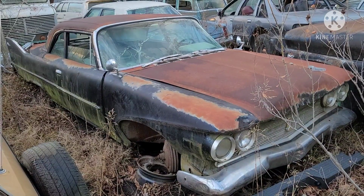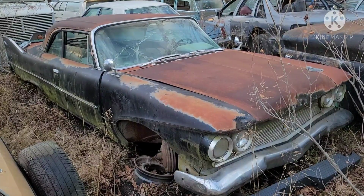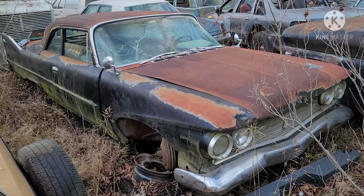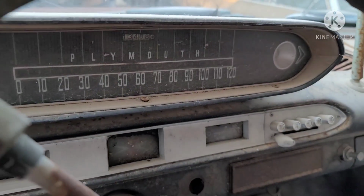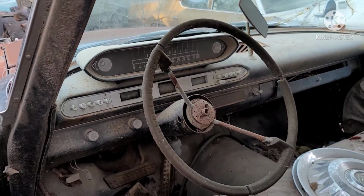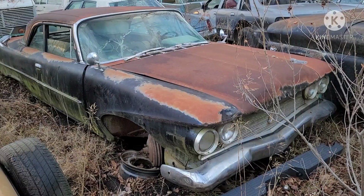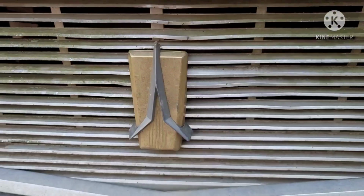Here's a '60 Plymouth two-door post. This car is factory black, which made it appealing to me. I love factory black cars. Pretty cool car. It's got the Ed Roth inspired dash cluster. It's fairly straight, but it's got a good bit of rust in the floor and in the subframe. But as rare as it is, I think it's a car that deserves saving.